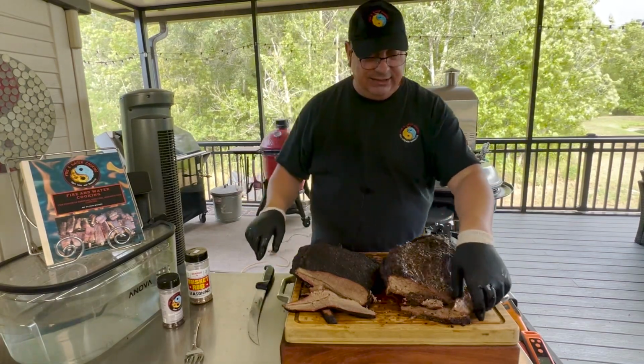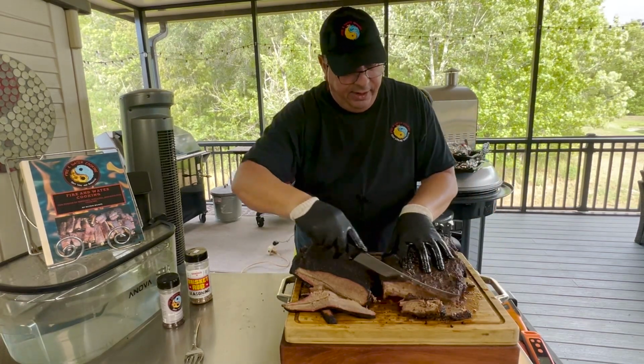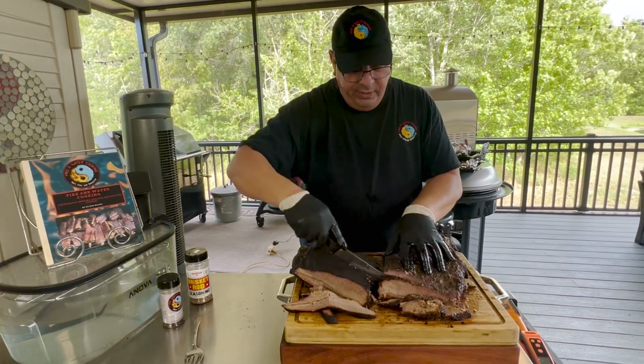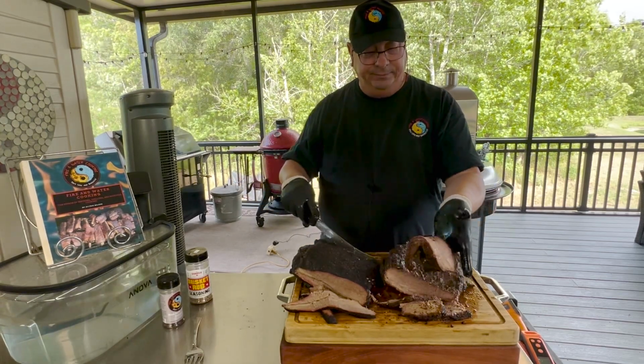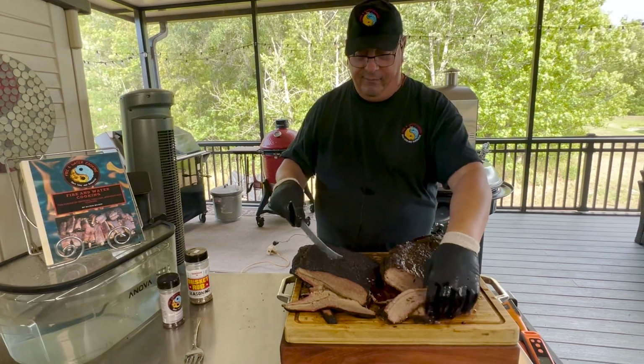Alright, guys, I gotta cut this up and put it in the pan so I can have it for tomorrow for that event. But that's even a bigger, thicker slice, and it's still folding over just right.